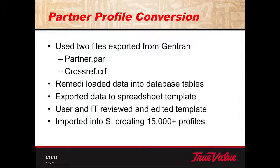The partner profile conversion used two files from Gentran, the partner.par and the cross-reference.crf file. We looked through all the documentation and actually had to make a call to IBM to get the record layouts for those files. But once we had the record layouts, Remedy was very well able to create the profiles and do the conversion. So Remedy ended up loading data into database tables. That was what their endpoint was.